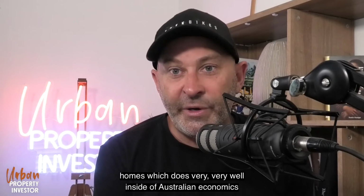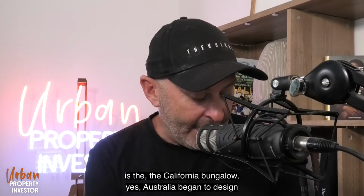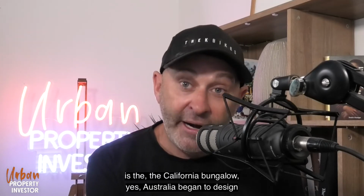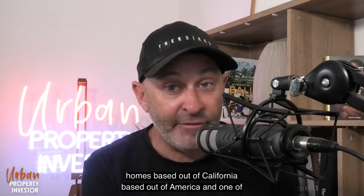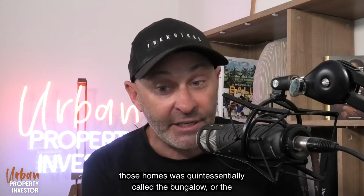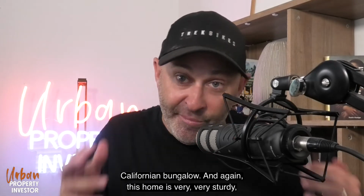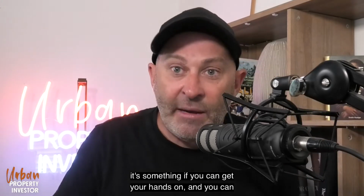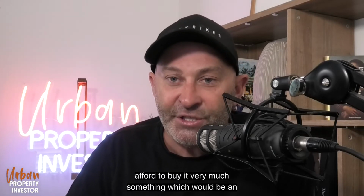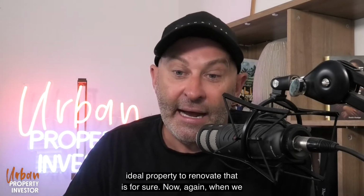One of the homes which does very, very well inside of Australian economics is the California bungalow. Yes, Australia began to design homes based out of California, based out of America. And one of those homes was quintessentially called the bungalow, or the Californian bungalow. And again, this home is very, very sturdy. It's something, if you can get your hands on and you can afford to buy it, very much something which would be an ideal property to renovate.